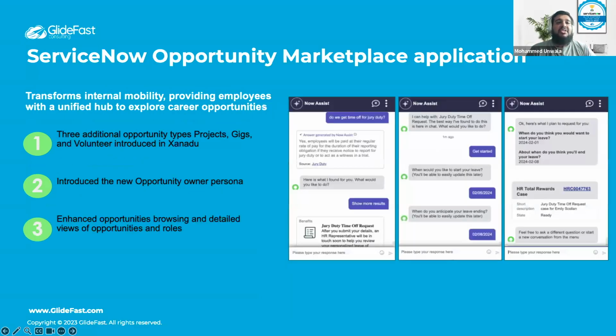On the contrary, there's a lot that has changed on the ServiceNow Opportunity Marketplace application. So this application originally only had a single opportunity type called internal jobs. But in Xanadu, there are three additional opportunity types added: projects, gigs, and volunteer. These opportunity types differ from the traditional opportunities in that they are temporary for a fixed duration, and the duration can be short term or long term, but not permanent.